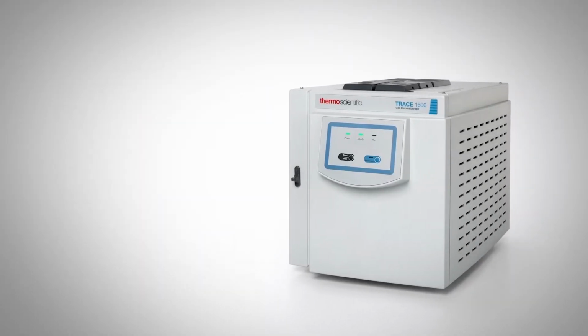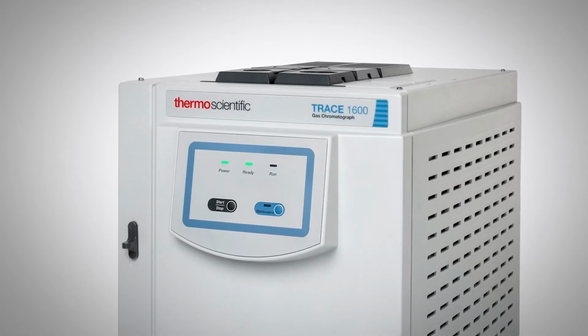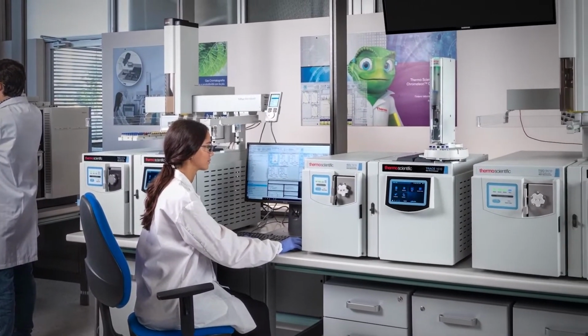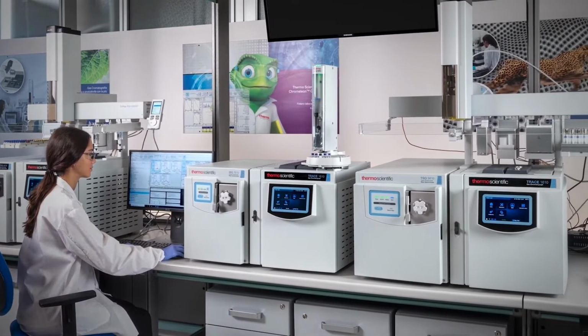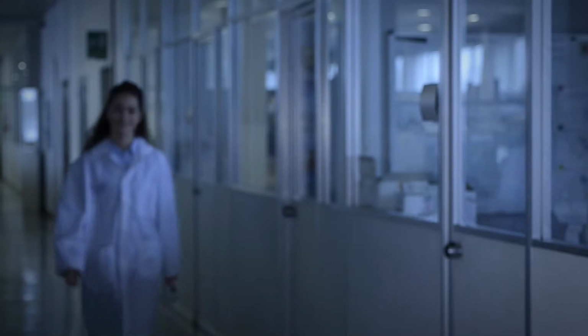When limited instrument interaction is preferred to safeguard methods, the Trace 1600 GC offers a single-button start-stop interface for full control through the chromatography data system. The Trace 1600 series GC is compatible with the entire Thermo Scientific portfolio of sample handling solutions and mass spectrometers, offering powerful solutions for the simplest to the most challenging analytical workflows. The Trace 1600 series GC can change the way you work in your lab. Fast track to a more efficient use of your laboratory's resources.